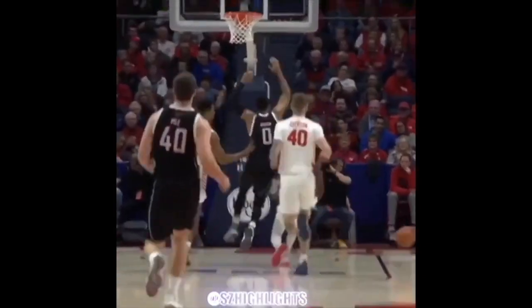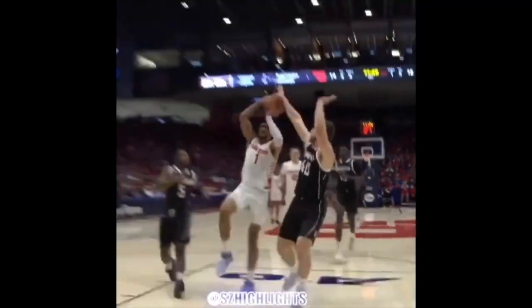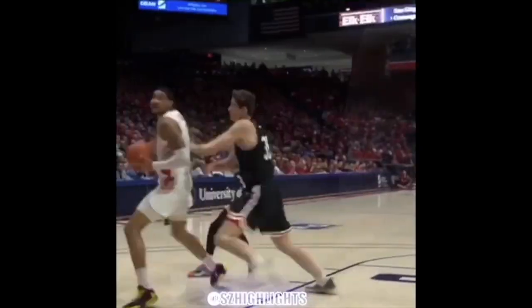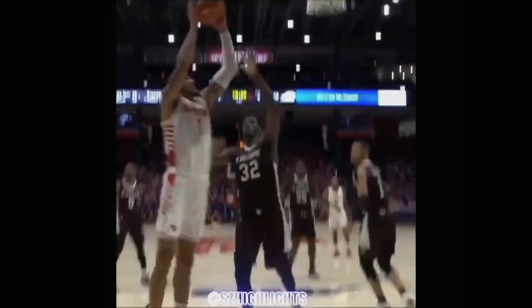He finished in the 99th percentile of points per possession throughout college basketball and had a sky-high 68.4 true shooting percentage. I would give credit to Dayton's program and head coach Anthony Grant for unlocking Toppin's true potential and for allowing him to excel in his system.